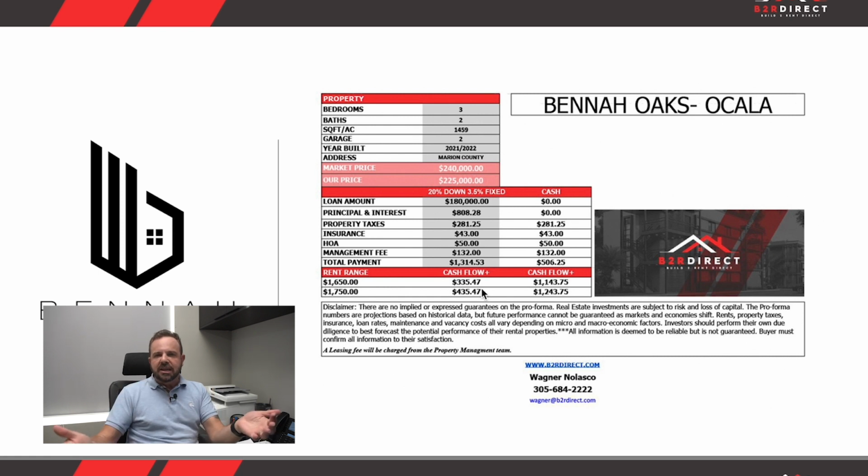Very conservative rent analysis. All of the houses are on city water and city sewer. $1,650 is very conservative for this property; $1,750 is more like it. But the positive cash flow ranges between $335 with 20% down to $435 with 20% down. If you pay all cash, your cash flow is through the roof. You're going to be able to retire a lot quicker.